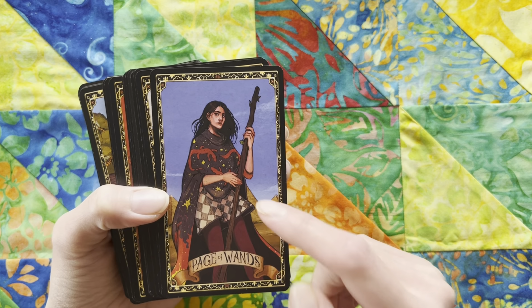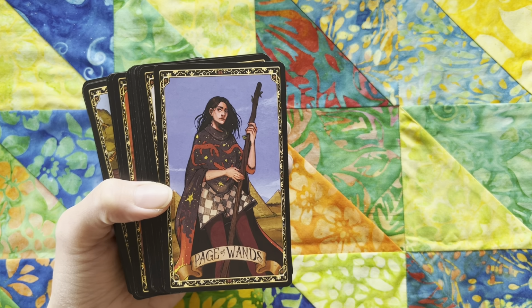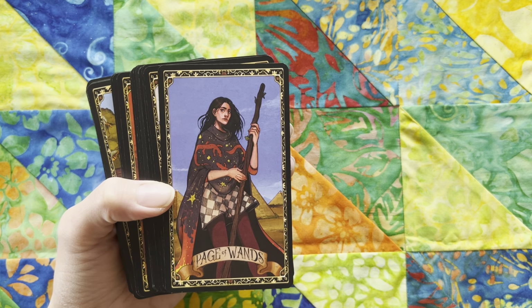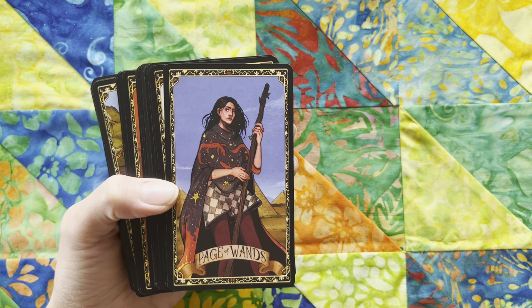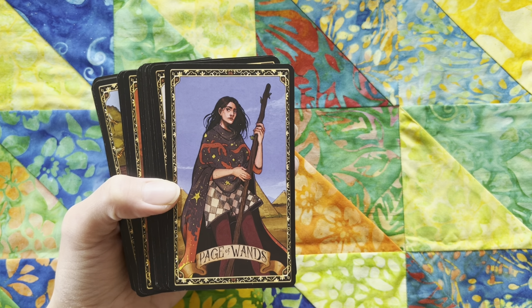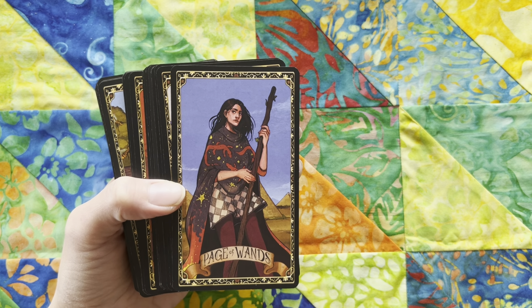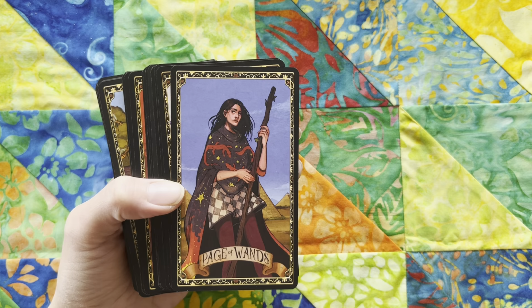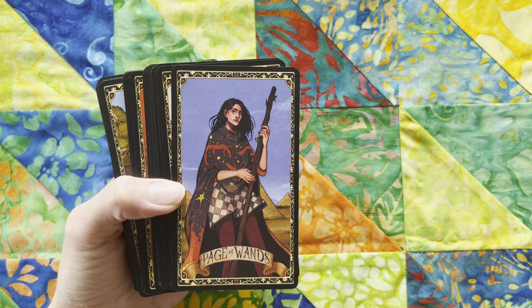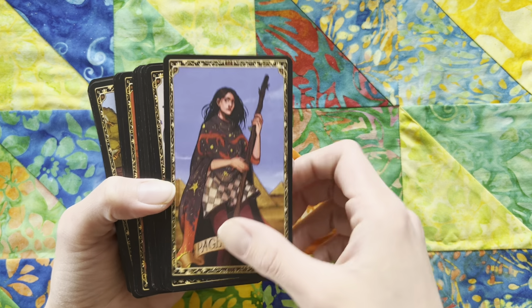I really love this Page of Wands. My first impression when I saw it on previews in other videos, I didn't know if I liked this because I was like, well, why is she not moving? Why doesn't she look excited? But one thing I do like about this card is that she's older. She's like a teen. She's very beautiful.